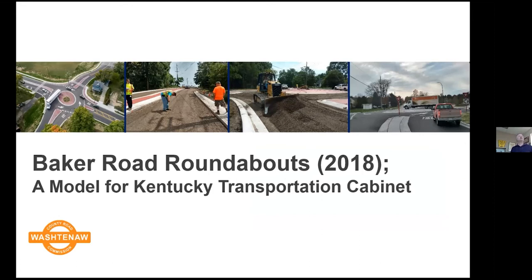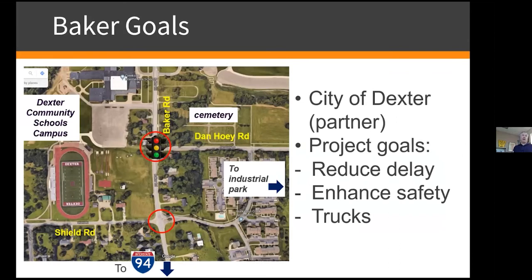All right, I'm going to transition here to the Baker Road roundabout. So Baker Road, I feel, is a model not just for Kentucky, but for any DOT, whether there might be some guests here from neighboring states, Tennessee or something like that. Let me give you a little background of Baker Road here.